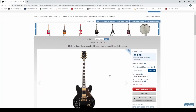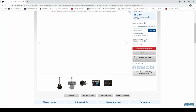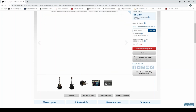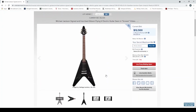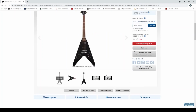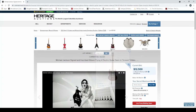B.B. King signed and inscribed Gibson Lucille model electric guitar. Yeah, that's good. Nice. That's a nice guitar. And getting the right guitar signed, always a bonus. Michael Jackson signed and inscribed Gibson Flying V electric guitar, seen in Scream video. Yeah. Okay.